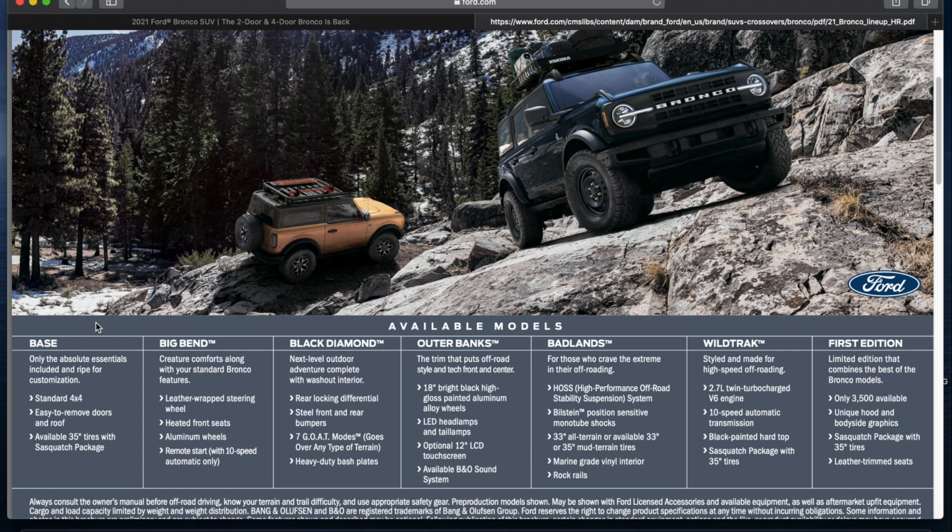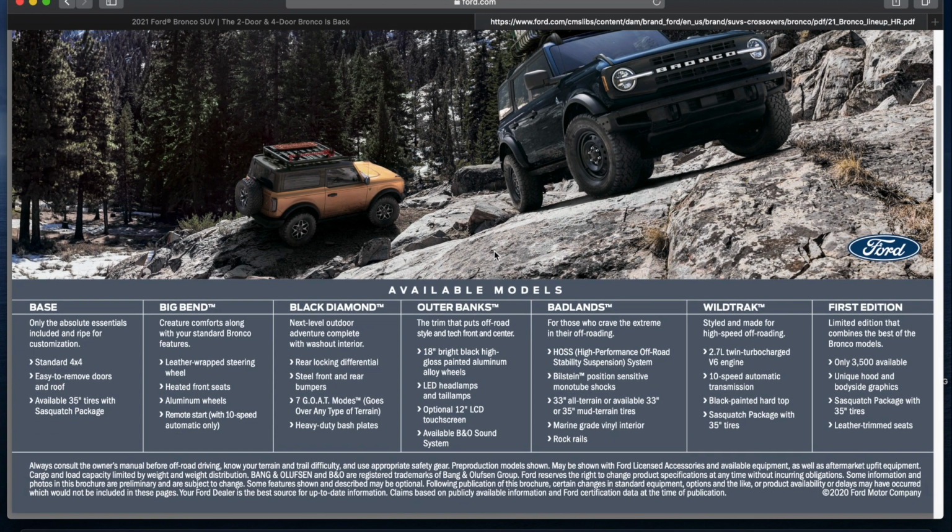Of course, looking over this, you can tell that everything the base has, the Big Bend has, and everything the Big Bend has, the Black Diamond pretty much has, and so on and so forth once you go through all of these models. So let's go ahead and look over some of this stuff.